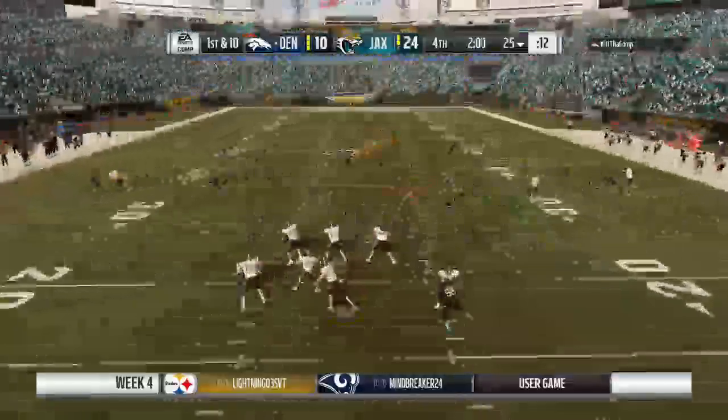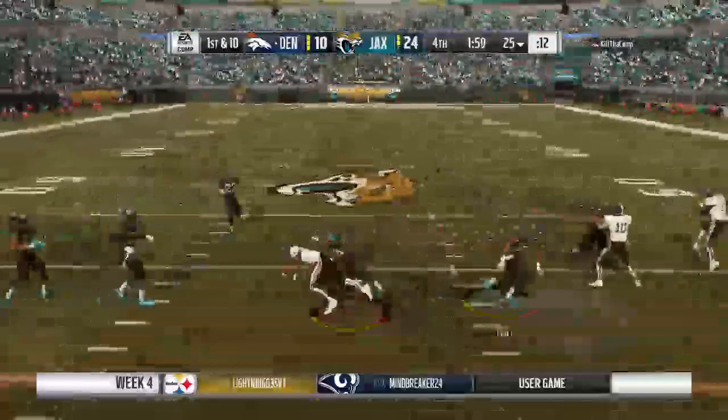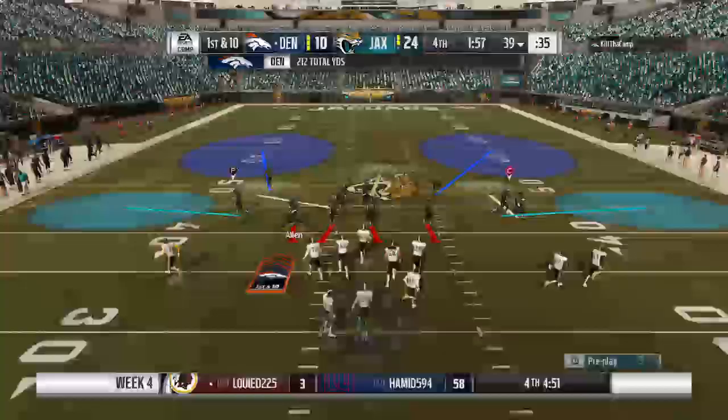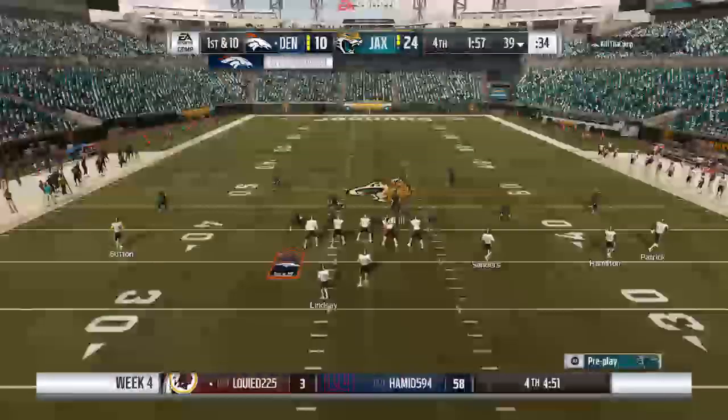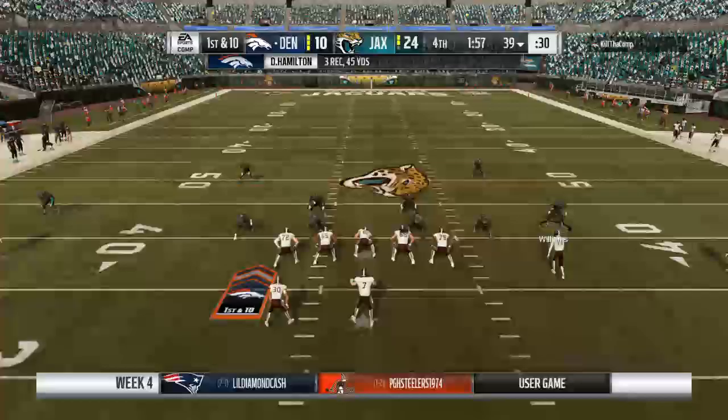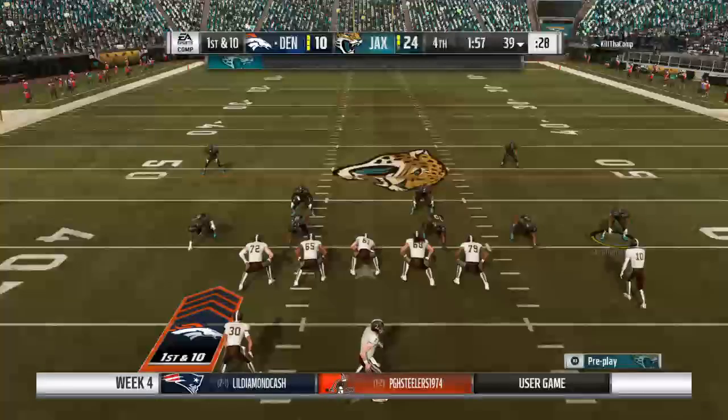Trying to shake off the interception. He'll look to throw. Over the middle, he's got Deshaun Hamilton. And he gets this one just shy of the 40, down at the 39. This quarterback now, 5 straight completions here in this second half. 1st and 10. Now let's go. Green 39. Green 39.